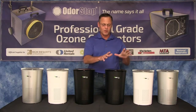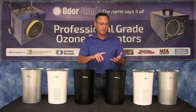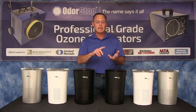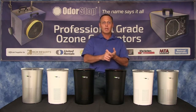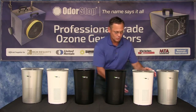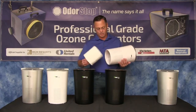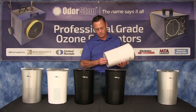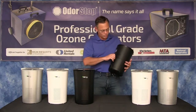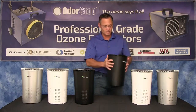So our filter, our 5, has 5 different functions. It's got a pre-filter. It's got the H13 filter, which I just pulled out of the unit. It's got an active carbon filter. It's got a UV light in it, and an ionizer. So it's super easy to set up. You get it in a box. You just take the filter, it's in plastic, and you take the plastic off and you put it in. You put the power cord in the back, flip it into the on position, and it's ready to start up.